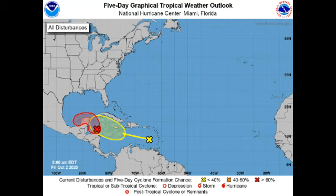Hey guys, it is Dani and welcome to this video, and I'm here with updates on the tropics. So we have two systems to talk about in this video. The more significant one is the one highlighted in red right there in the northwestern Caribbean, likely to become Tropical Storm Gamma today. So if you want to know if you'll be affected and how strong this might get and where it will go, please keep watching this video.